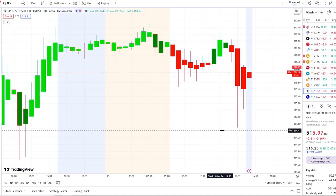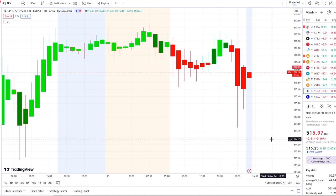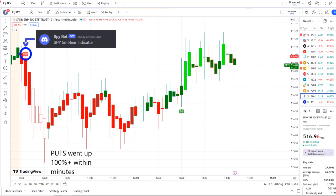Here we are with the SPY, the S&P 500 index, fighting to hold support here. And in today's volatility, our SPY buy at 9:40 a.m. sent out a bear indicator. And from that moment forward, outflows crossed the midpoint to the downside. Pure weakness now on 42 vision, and put options went up 100% plus within an hour, guys.